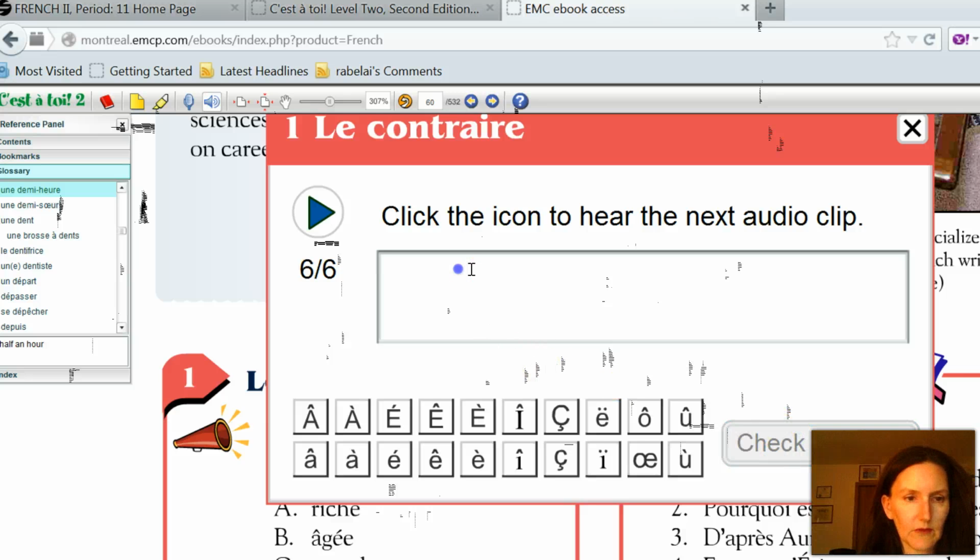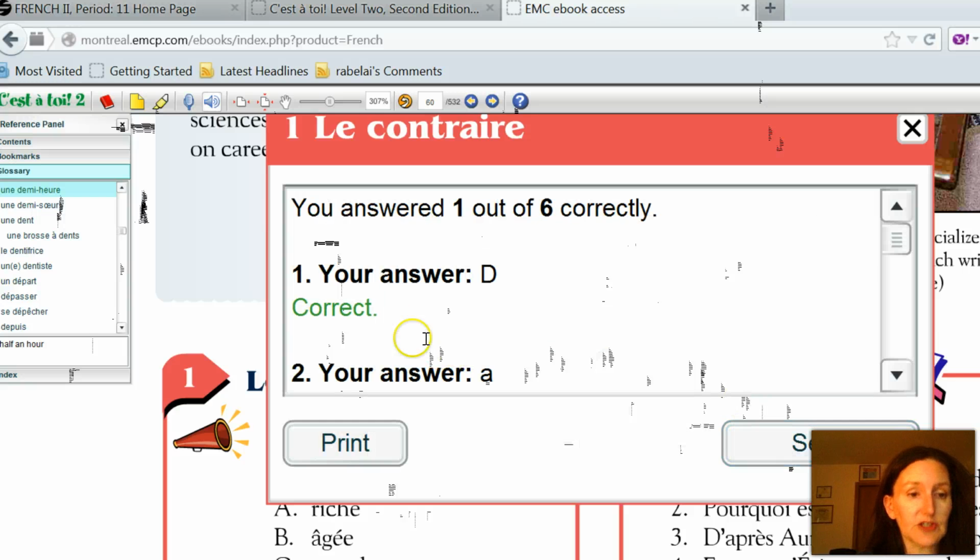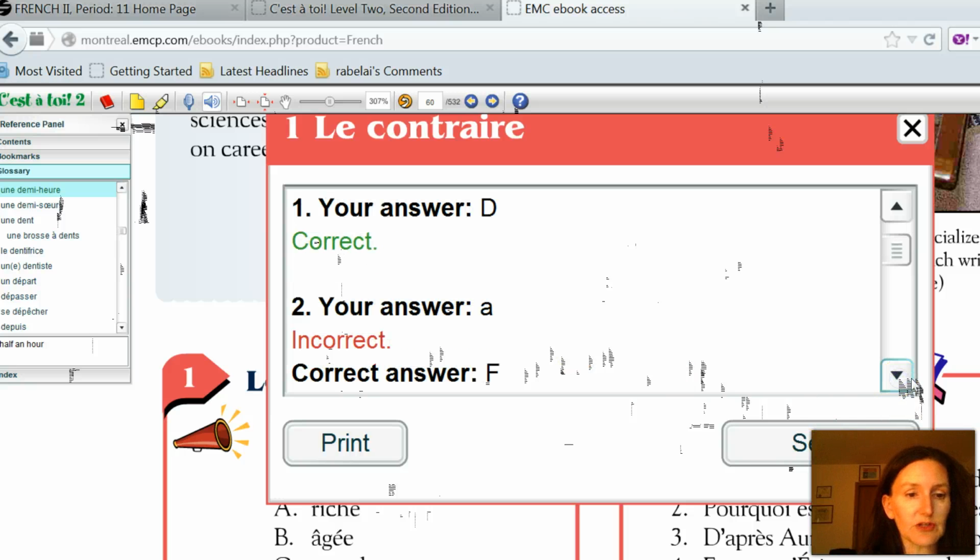Okay, and then after I do my last one, I can check answers. Now I should have all of them wrong except for the one. So this was the one I did correctly, and then these are my fake answers. And so it told me what was incorrect, and then it gave me the correct answer.